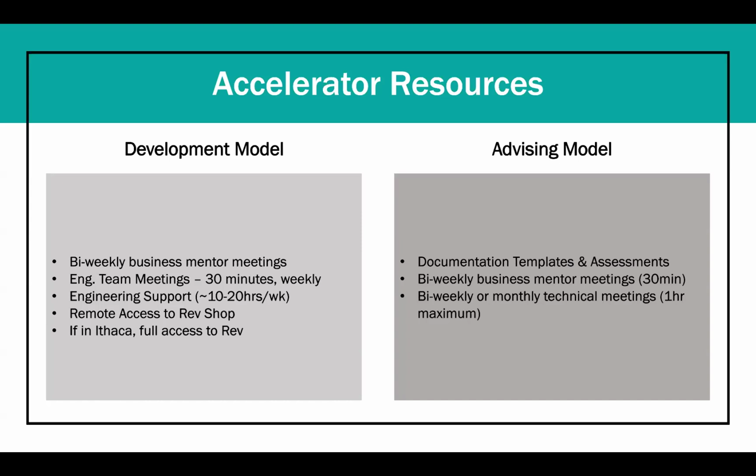That's usually about 10 hours a week, depending on what exactly is needed. We found with pacing that 10 hours a week is generally what startups need to get things moving and get them going in the right direction without needing to invest in paying a full-time engineer. If you are in the development model tier, you also have remote access to the Rev shop. Essentially, we are your hands in the shop. If you're based in Ithaca or the surrounding area, you can also get full access to Rev.